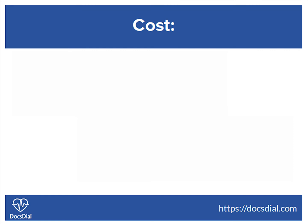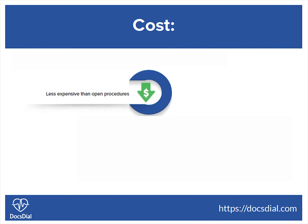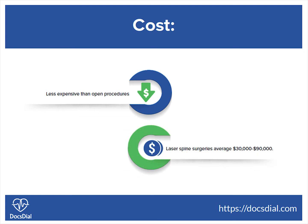Now let's talk cost. As with any procedure, the cost is dependent on the exact treatment you receive, your doctor, and your insurance. Back surgery in general can be expensive, however, insurance is likely to cover all or part of the procedure as long as it's deemed necessary. Minimally invasive procedures also tend to cost less and don't carry a large hospital bill because there isn't a lengthy stay involved. Laser spine surgeries average $30,000 to $90,000 in general.